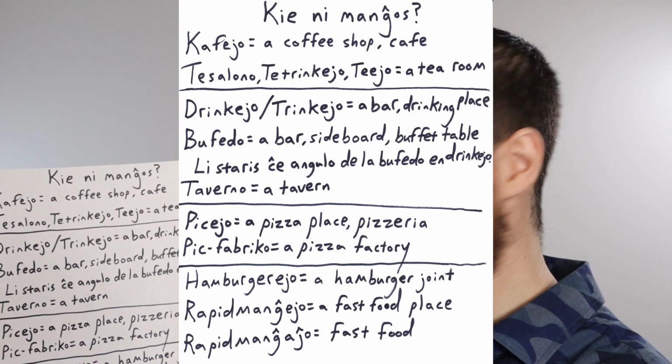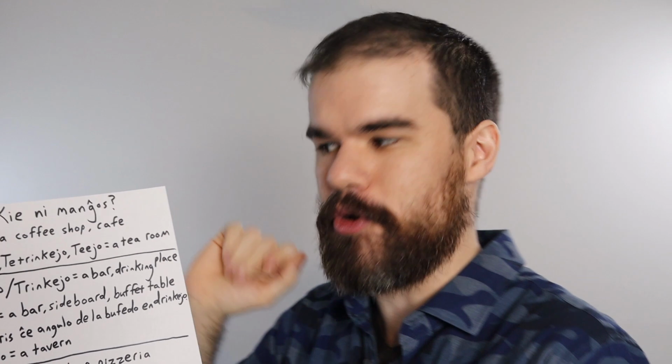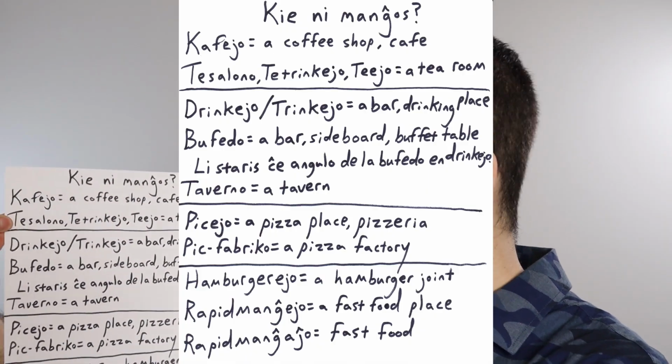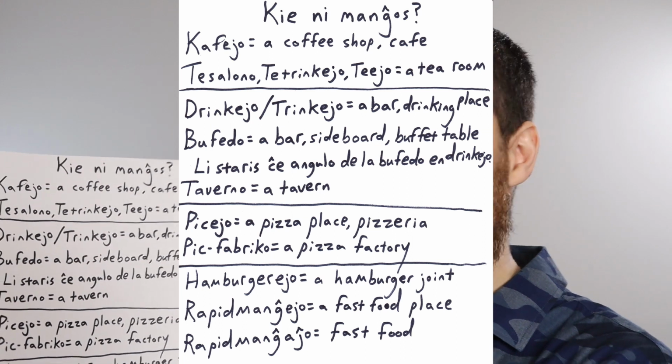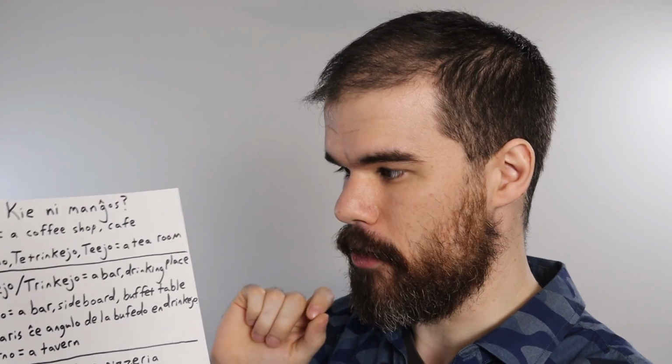Kafejo is a coffee shop or a cafe. You've probably seen that one or heard that one before. Here it gets a little more interesting. What about a tea room, specifically? A fancy room where you sit down and have tea and cake around high noon. There, I would lean towards saying tesalono. You could also say tetrinkejo or teejo, but you can see where the awkwardness is in saying teejo and not messing that up with pronunciation. It doesn't roll off the tongue as easily as kafejo. So I would say tesalono for a tea room.